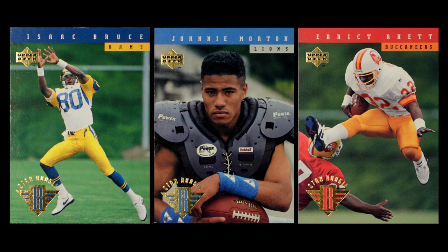And I mean, even Eric Rett, I look at the guy and I go, that is awesome. I can't wait for his career. The images have that quality to it, which I personally loved.